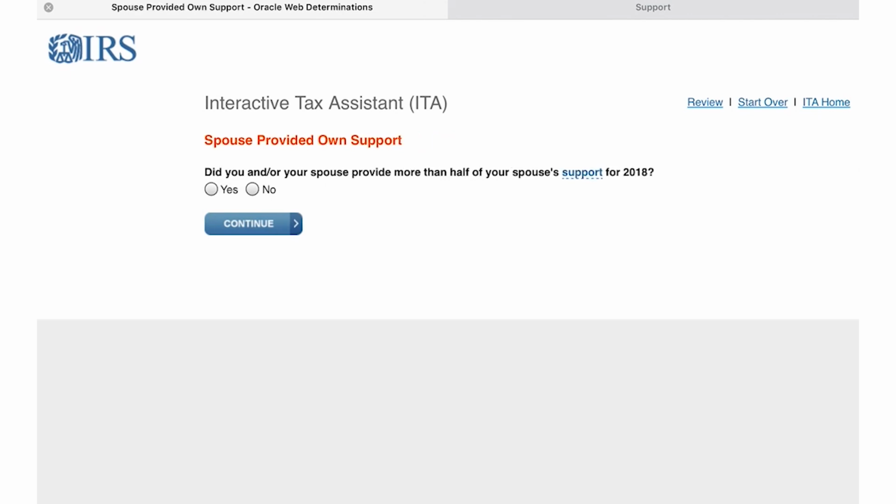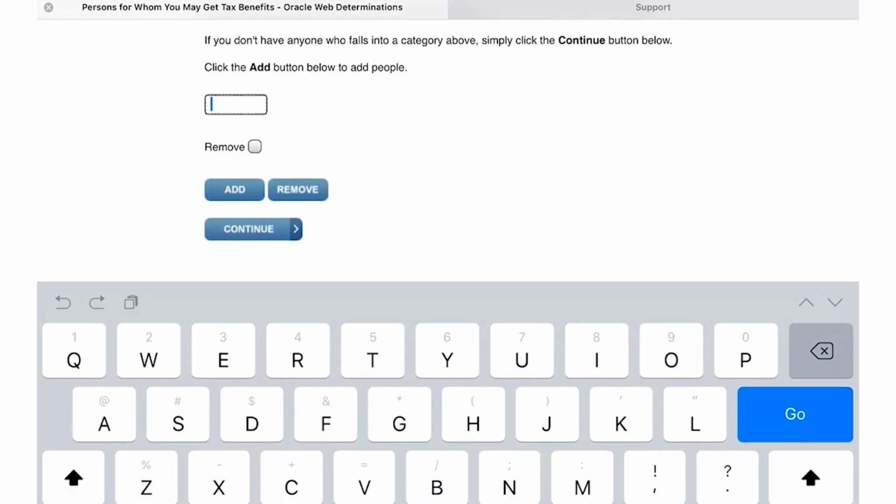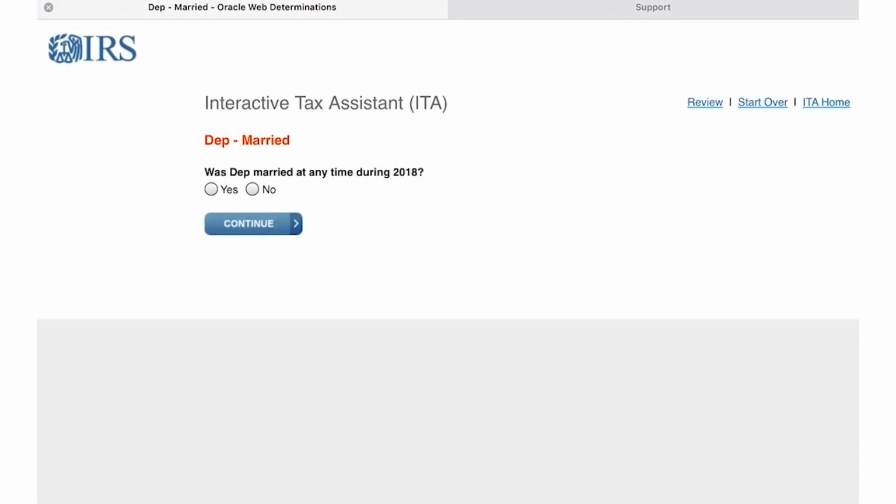Did you or your spouse provide more than half of your spouse's support for 2018? Yes, click continue. And then we have to add the person. So we'll just put dependent, click continue. Was your dependent married at any time during the year? Let's click on no, click continue.